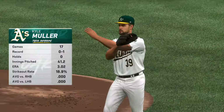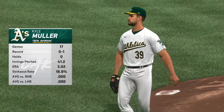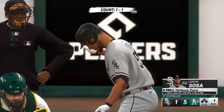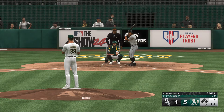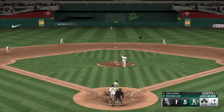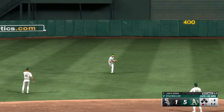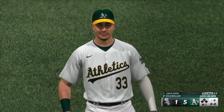Welcome back, and a new arm on the mound to start the eighth. Kyle Muller. And he's got a nice lead to work with, so he should come in throwing strikes, attacking these hitters. And now it's going to be Lenin Sosa. The pitch. Fly ball center field. Nice grab on the run. And a quick out number one.